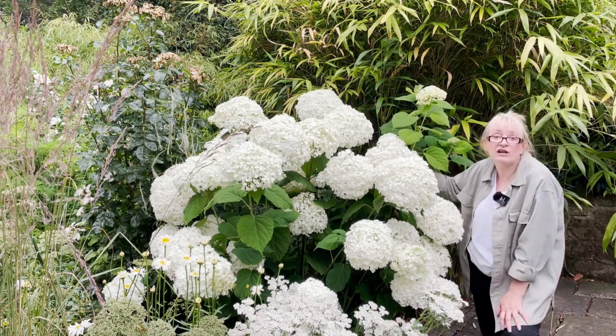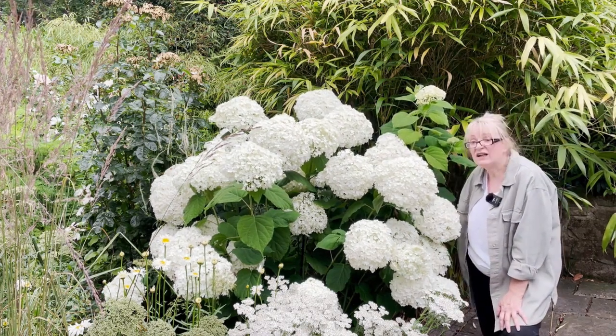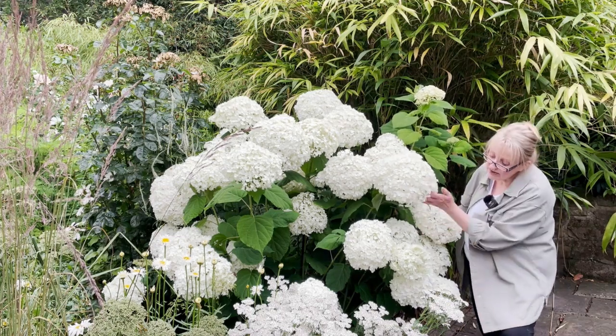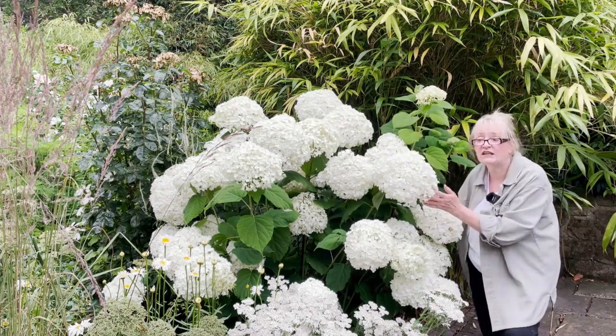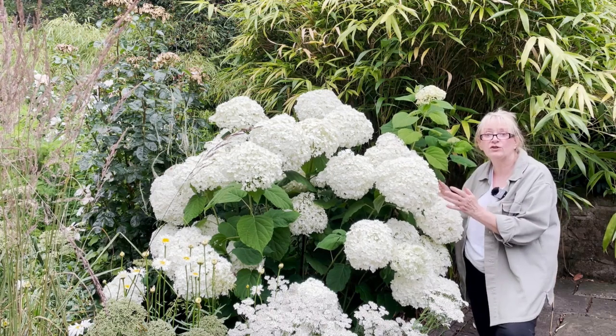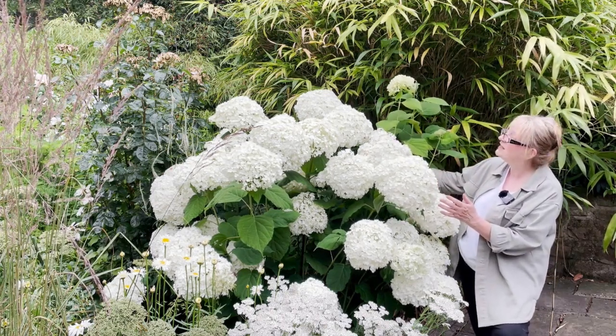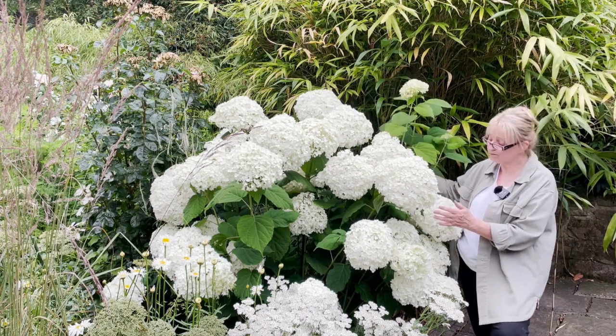And this is an arborescens hydrangea. And that just means it flowers on new wood, on stems like these that have grown this year. This is all this year's growth. Within about 5 months, it's reached, I would say, nearly 6 feet in height.